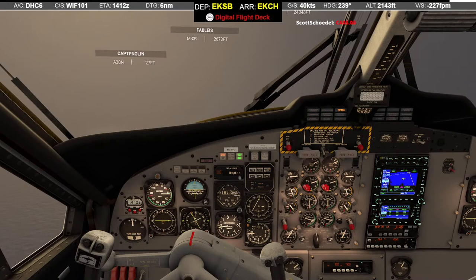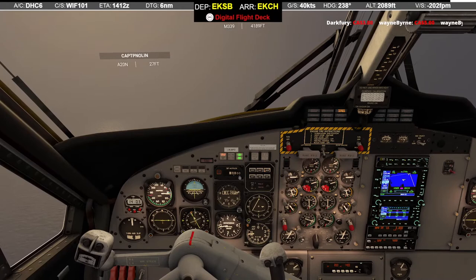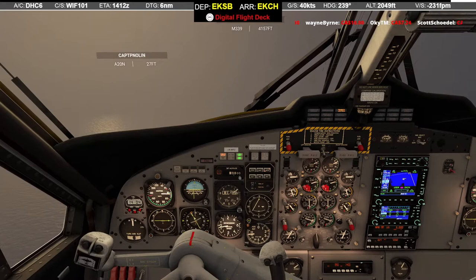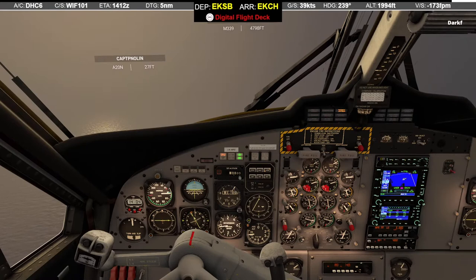Minimums 220 feet on full ILS. 2,000 to go before minimums. Shouldn't be an issue. I can see the water, so I'm just going to get under this cloud layer. It should be broken at 12 and few at 900. Monitoring everything now.